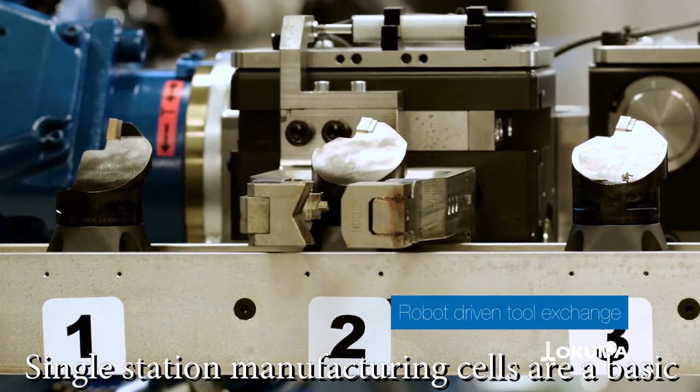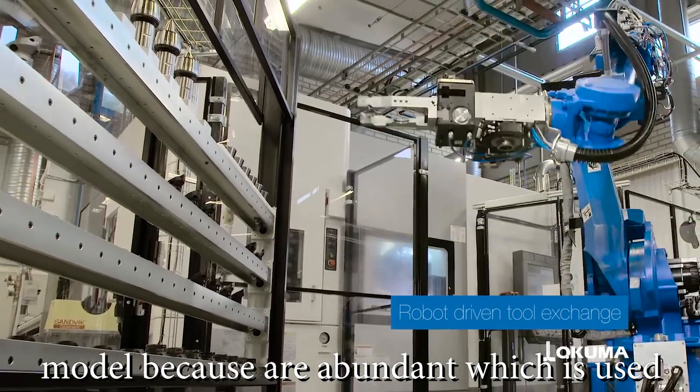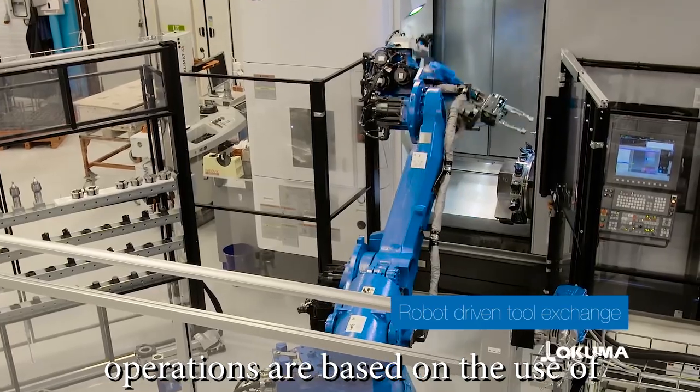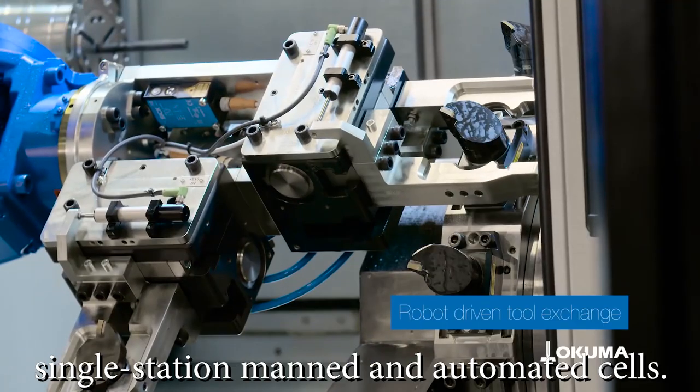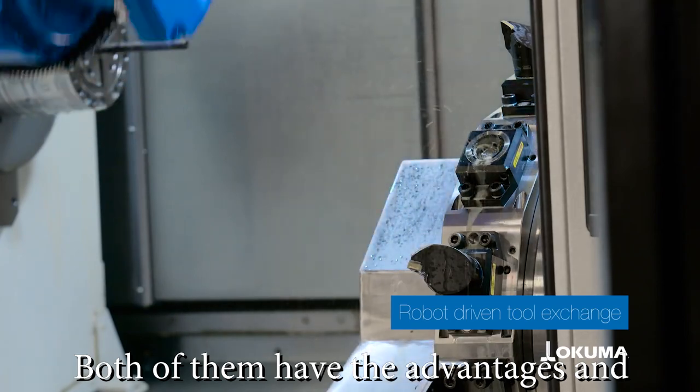Conclusion: single station manufacturing cells are a basic model, abundant and used throughout industrial production operations, based on the use of single station manned and automated cells. Both of them have advantages and disadvantages of each model.